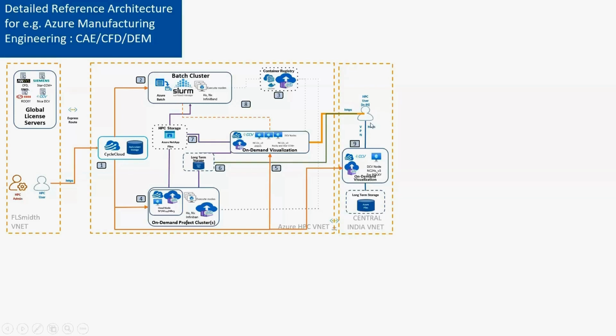This left and right is simply the access part. And here in the middle, you have the real cloud part: batch cluster, then on-demand project cluster, on-demand visualization. This one here is specifically an example for Azure. You see the CycleCloud resource orchestrator to set up all that with a few clicks, and everything is connected through this architecture. And you see already here numbers 1, 2, 3, 4, 5, 6, 7, etc.